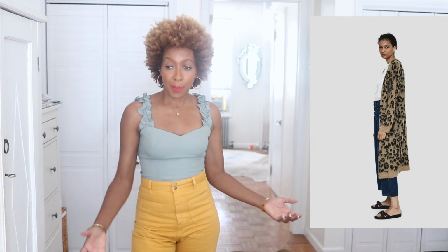If you're brave enough to do the whole mixing prints thing, I would do that with this leopard print cardigan, but I would also just team it with solid colors as well, and then put a little skinny belt over it or just wear it completely open. I think either way looks really cool, and just team it with a pair of sneakers or simple ankle boots later on. This is a really nice one. I thought for the price point, again, not too shabby at all, especially for Need Supply.